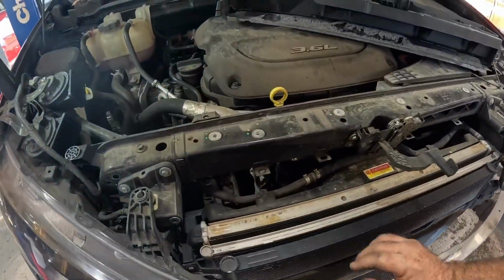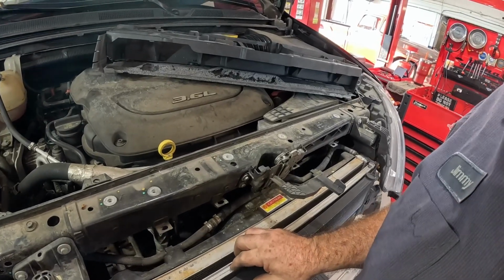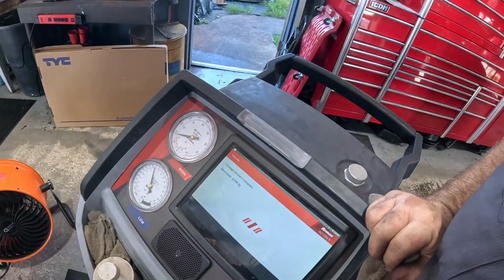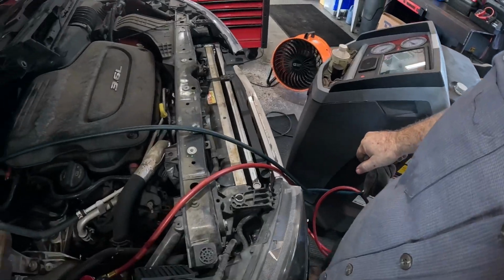I'm not sure why we're doing the condenser. It doesn't look to be leaking, so maybe it's inefficient. Pretty rare, but we're gonna find out. You know the deal. Row your boat. It does have refrigerant, so that's a good sign. We'll let this thing do its magic for a few minutes.